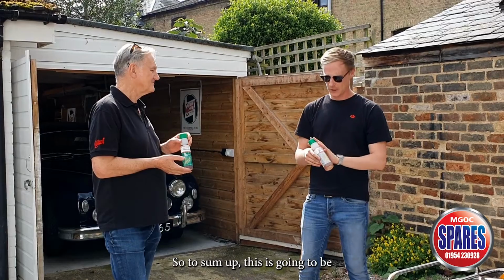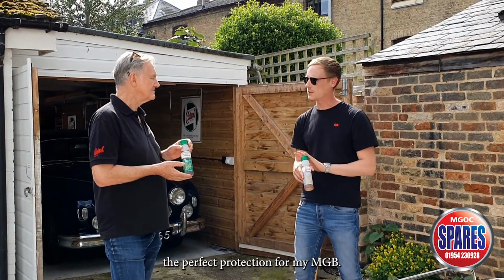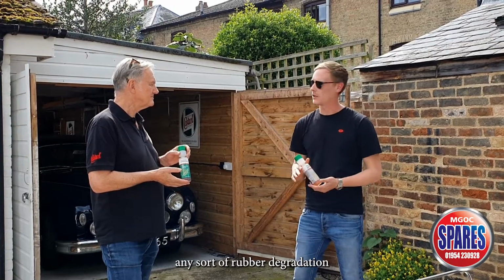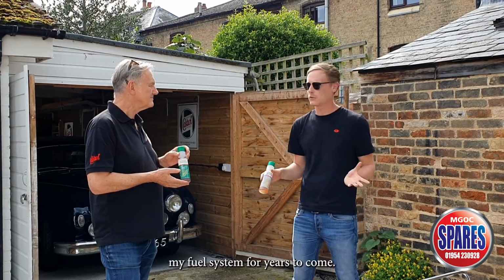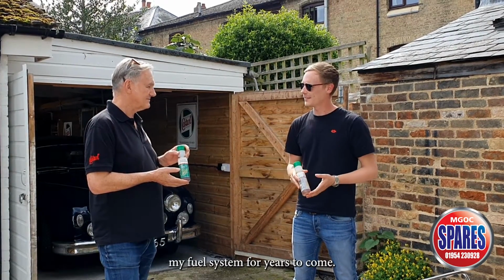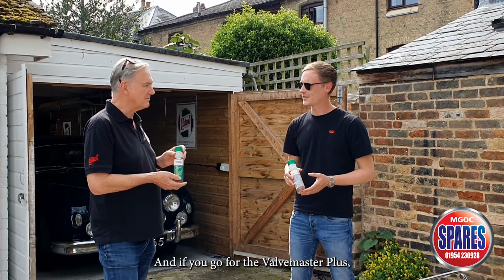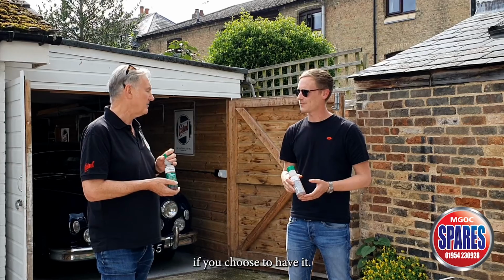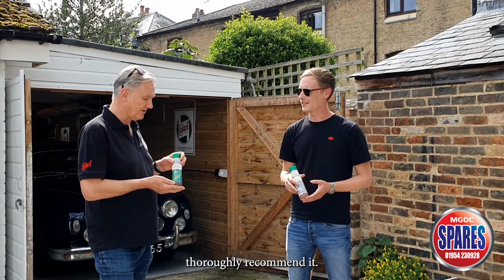Excellent. So to sum up, this is going to be the perfect protection for my MGB. It's going to protect my valve seats against recession, any sort of rubber degradation, and basically protect my fuel system for years to come. Absolutely, and if you go for the Valvemaster Plus, it will give you a bit smoother riding and a bit more power if you choose to have it. So yeah, I would thoroughly recommend it.